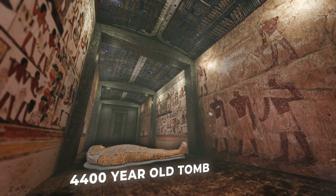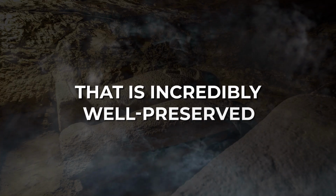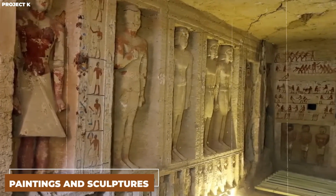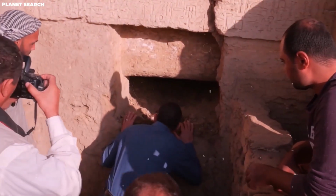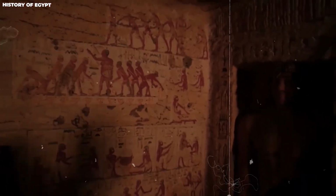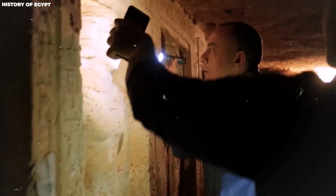Archaeologists recently discovered a 4,400-year-old tomb in Egypt that is incredibly well preserved. The tomb is filled with paintings and sculptures that are still vibrant and colorful. This is one of the most well-preserved tombs ever found in Egypt, and it is providing valuable insights into the art, culture, and customs of the ancient Egyptians.